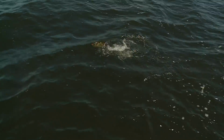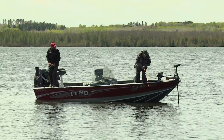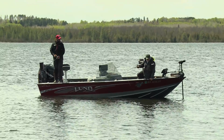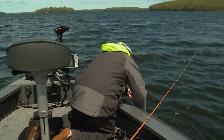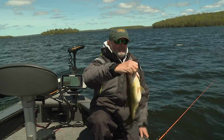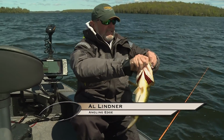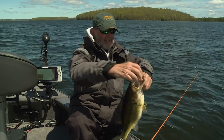I moved 20 feet, and bingo, you get another one of these Donkey Kongs. Yes. Hang on, I'll give you a nice little belly wrap, gal. Good at. I got one.